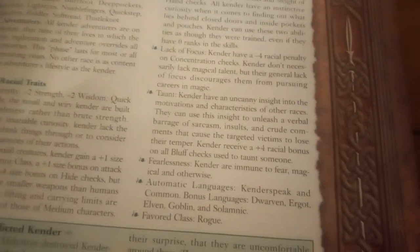Here we go. Bane of my existence. Kender. Everybody plays a Kender like a raging psychopath. I have never seen somebody play a Kender without it being out of hand. And a little half pocket, to be fair. Oh, but I steal things without knowing. They have some crazy abilities. Some people take them a little too far.